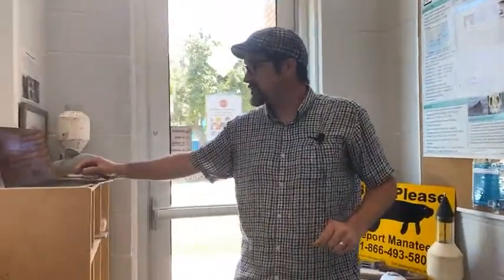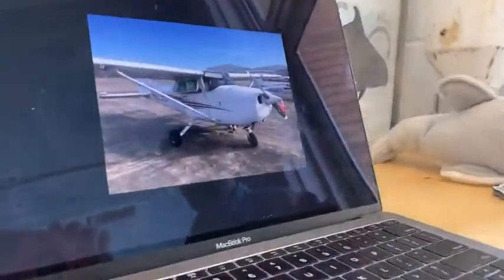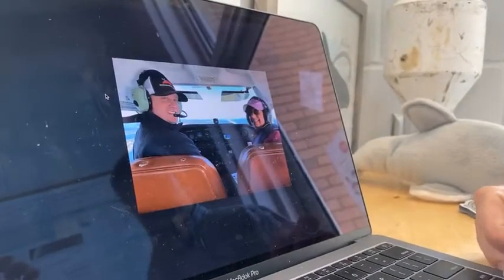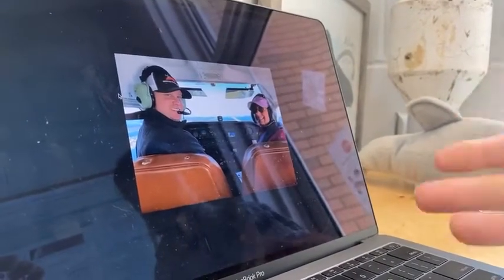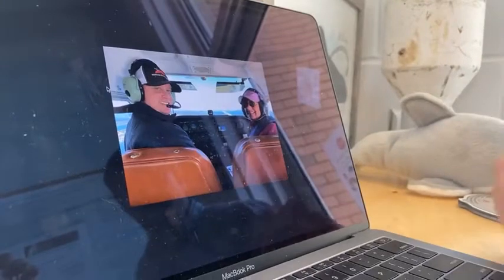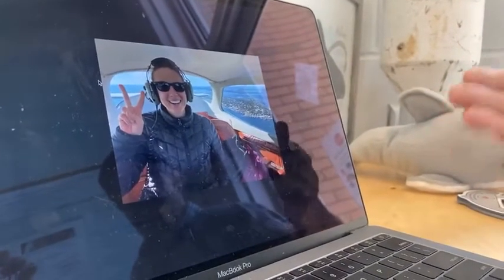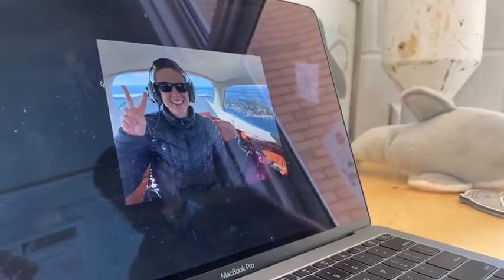And when we do these, I have a few pictures here. When we do these surveys, we do them in a single prop plane. There's a pilot and then a primary observer and a secondary observer. This is our Marine Mammal Stranding Network Coordinator, Mackenzie Russell.